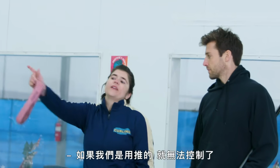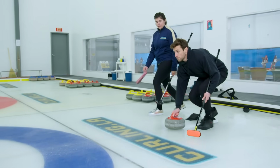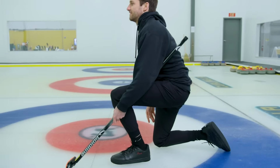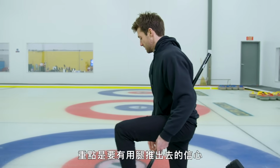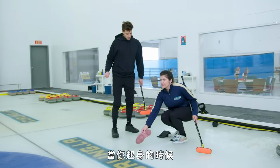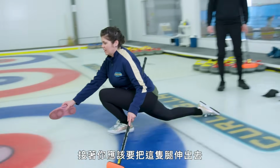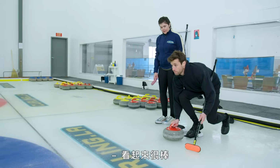If we shove, we don't have control. Interesting. There we go. So the form was great. It's just getting that confidence to push out with your leg. So when you come up, you want to then extend this leg out. I see. Okay. It's great.